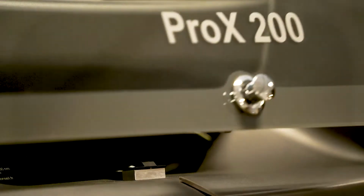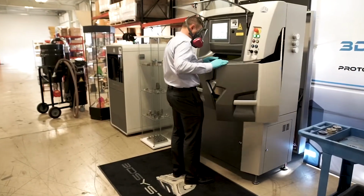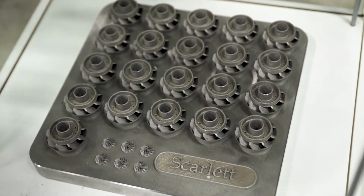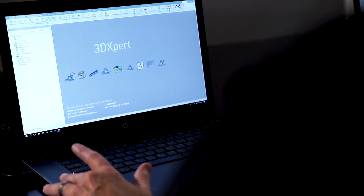Internally, we're running the Pro X200 direct metal printer from 3D Systems, as well as two multi-jet printers and the latest in technology, Figure 4. Metal is by far the most interesting to all of our customers, not only for prototyping, but also looking at the tooling applications for injection molding or high pressure die casting.